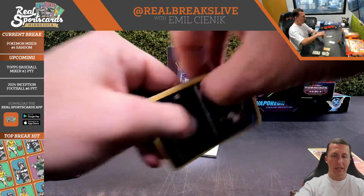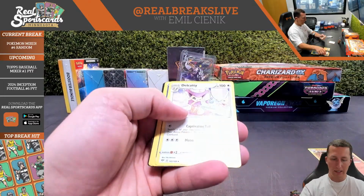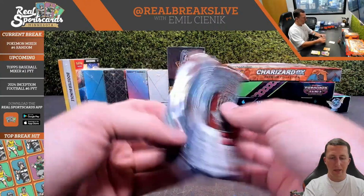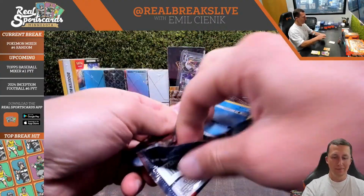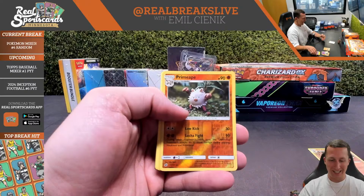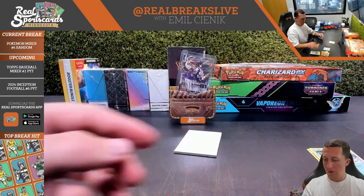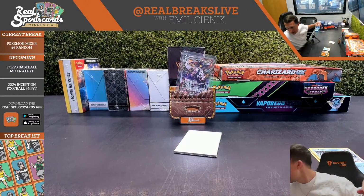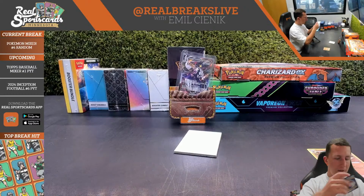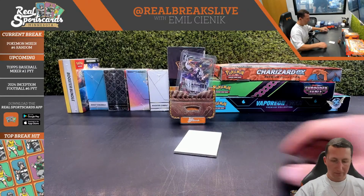Here we'll go Darkness Ablaze pack. There's a reverse Golurk. And nothing else in there. And now Sun and Moon Crimson Invasion. I don't know if the jumbo cards are set up for actual competition. There's Primeape on a reverse and Regice with the hollow for the water spots. And that is going to be it from our first collection box. Put all those reverse hollows off the side. I'll sleeve up all of our actual hollows. All right, there we go.